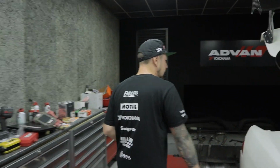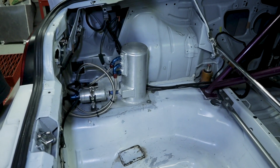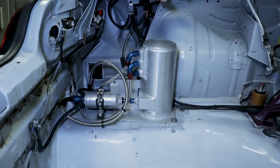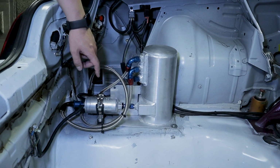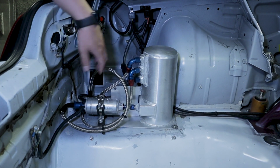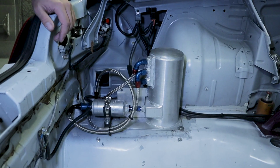It does have a motorsport fuel system in it. So it has an Aeroflow 325 litre per hour pump in the tank, and then it has a custom made surge system with the old trusty 044 external, all PTFE lines and Aeroflow fittings in the back here.